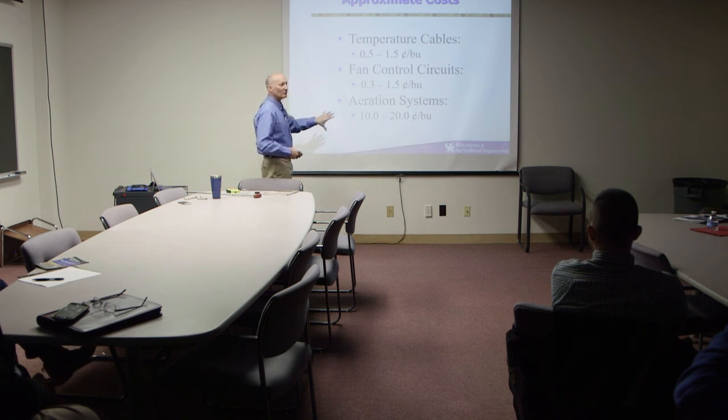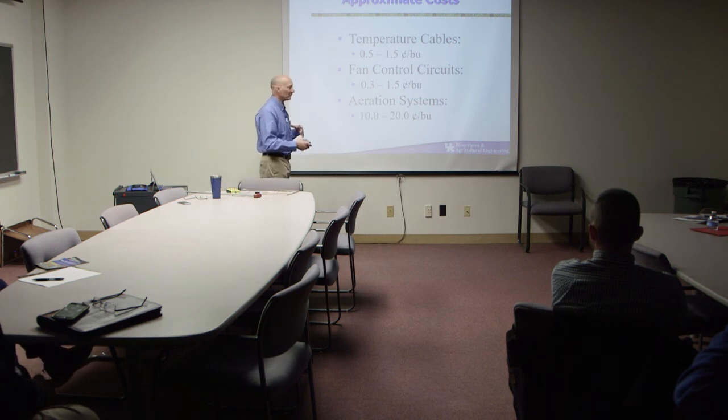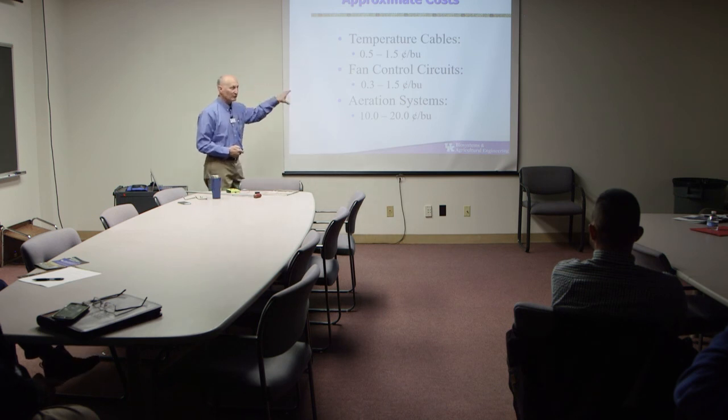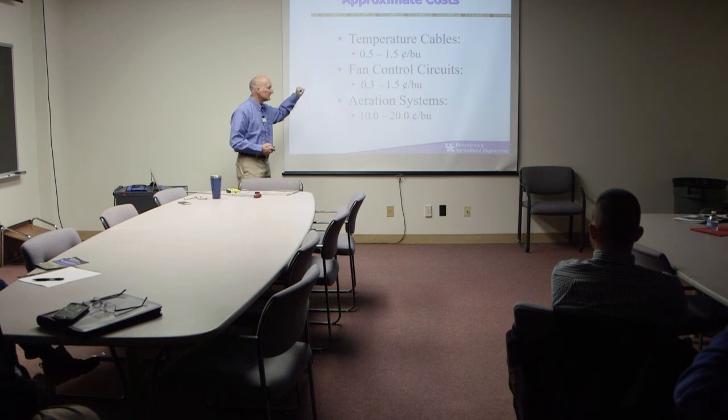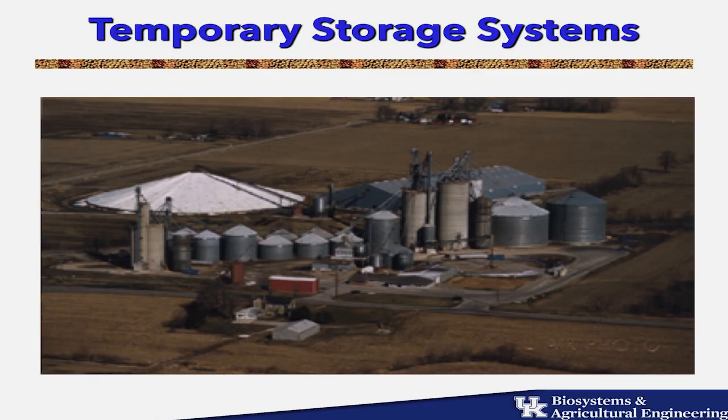you can't afford to put enough temperature cables. You want a high density in that bin, ideally, right? So the CO2 sensor can actually help compensate for some of that. But it's better than nothing. We have a lot of stored grain without any monitoring equipment in it at all. The newer, larger systems have temperature cables, and they have the more sophisticated aeration systems that go along with them.